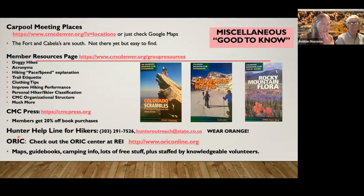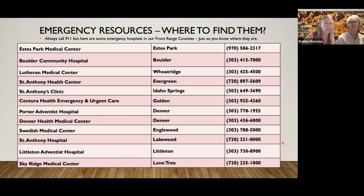Here's something else that I think is really useful. It's called ORIC. It's supported by a bunch of organizations, including CMC. If you go to the REI down at the confluence at Cherry Creek and the Platte River, right when you walk in the lobby, it is a fabulous place. They are always staffed either by retired rangers or volunteers. They have so many maps, guidebooks, camping info. They are so helpful. And lots of stuff is for free, and there's also a really nice place to just sit and take a look at some of this stuff, so I want to recommend that as well.